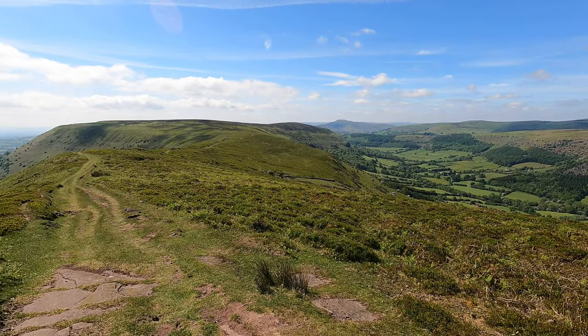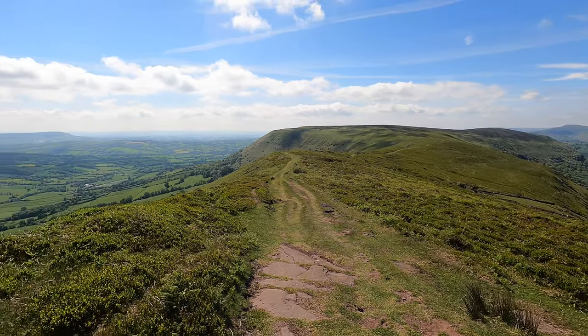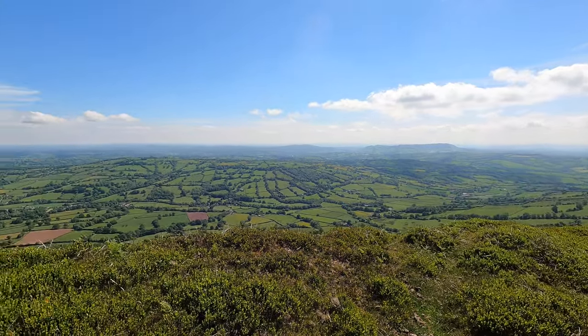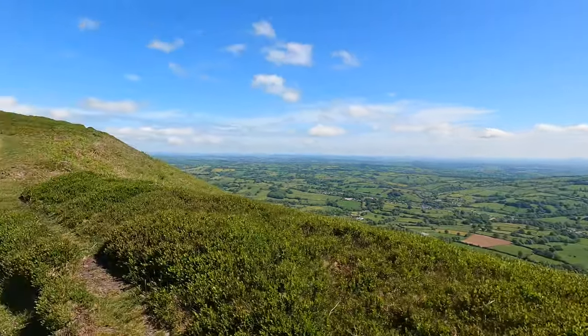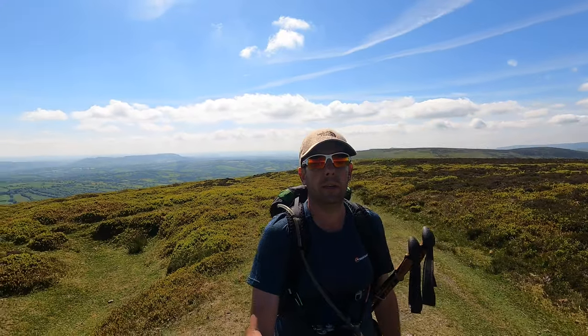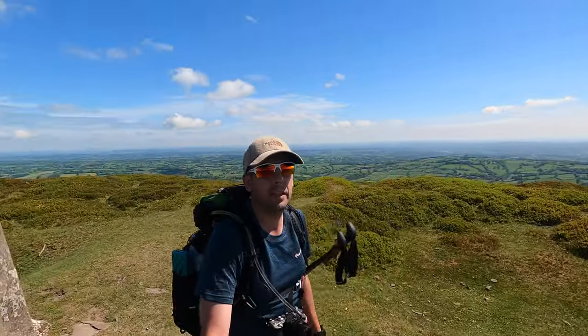More 360s because, well, why wouldn't you include this? Lots of trees. Can only be a good thing, of course, for the environment. So a bit further to go up yet. Right. Trig point number two of the day.